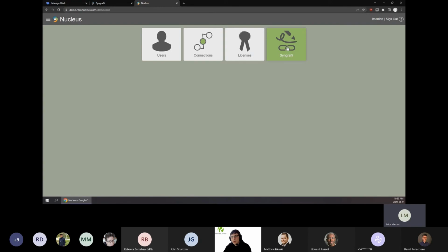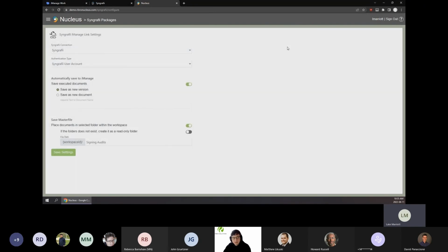This is our Nucleus platform where all of our modern solutions are being built. Here are the Syngrafii options. And essentially the options we have for configuration is establishing your connection to Syngrafii, selecting how you're going to have your users authenticate to Syngrafii, and then when you bring those documents back into the iManage context, do you want them to be a new version of the original or to save them as a completely new sibling document with its own document number? If you do choose a new document, you can append extra text to the end, maybe signed or complete, so that you know that that's the new document. And finally, where within the workspace we want to save those master files when the package is completed.